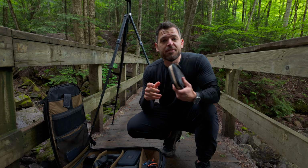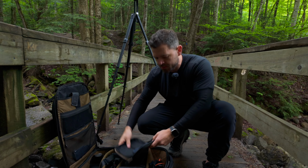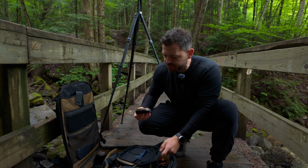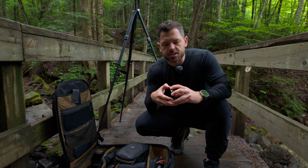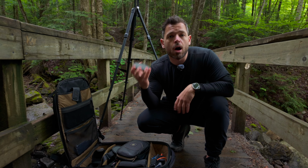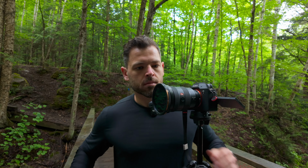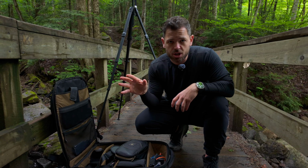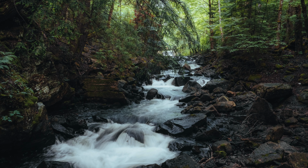So what I'm gonna do is I'm gonna get an ND filter out. And the ND filter we're gonna be using is the Peter McKinnon mag lock system. Literally one of the best filters I've honestly ever bought. And why we're gonna do this is because it's gonna allow us to slow down our shutter speed. When we put it on the camera lens, we can get a more silky, smooth look to the water actually flowing. So with a high shutter speed, your photo is gonna look something like this. And with a low shutter speed and the ND filter attached, it's gonna look like this.